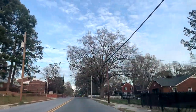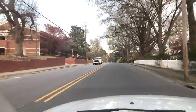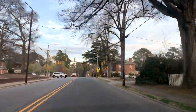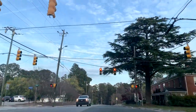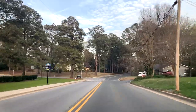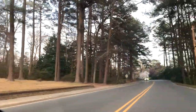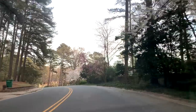So coming up on the left here is Fuquay-Varina Middle School. If you live in Fuquay and you have a middle schooler, this is probably where they're going to go to school. It's the one middle school. And this is a really pretty part of Academy Street. We'll come up here in a minute to some really large, beautiful homes that overlook a lake.